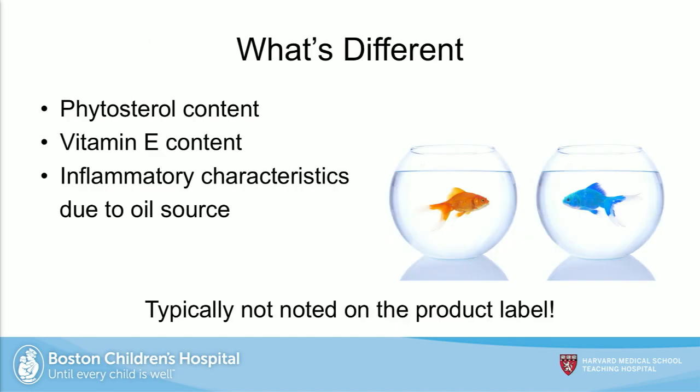So what's different? What makes these products different? Well, we'll talk about these differences, but it's the phytosterol content, how much vitamin E is present in the emulsion, as well as what's the inflammatory characteristic of that oil source itself. And none of this stuff is on the product label. So you have to be a geek and want to go into the references to look at it, or find somebody like me who's a geek who read the references.